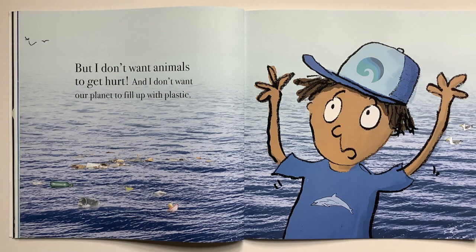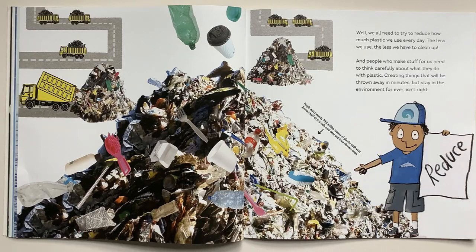But I don't want animals to get hurt, and I don't want our planet to fill up with plastic. Well, we all need to try and reduce how much plastic we use every day. The less we use, the less we have to clean up. And people who make stuff for us need to think carefully about what they do with the plastic. Creating things that will be thrown away in minutes but stay in the environment forever isn't right.